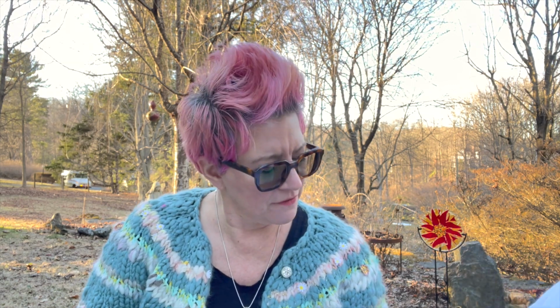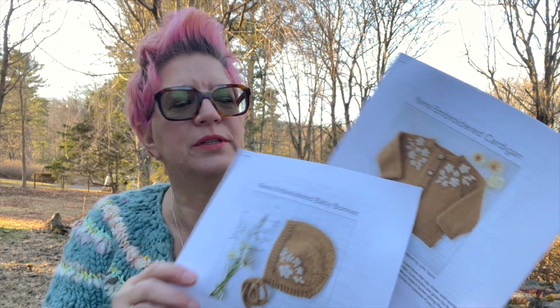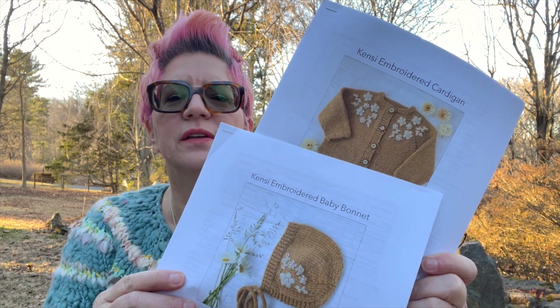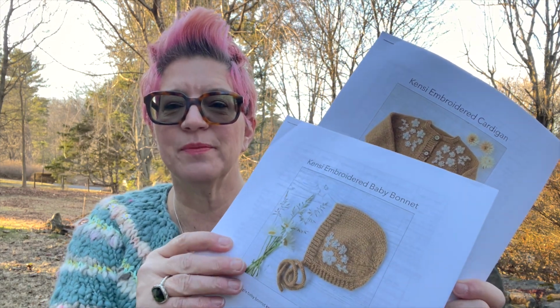I went out there, a couple friends of mine, one of them, a new grandbaby was just born last week, and the other one is going to have a new grandbaby. And so I found these cute patterns by Love Fibers, Julie Taylor. Aren't these adorable? They're called the Kenzie Embroidered Baby Bonnet and the Kenzie Embroidered Cardigan. I've never done embroidery on knitwear, and I love this bonnet look. So I thought I would knit 2 sets of those for my 2 friends' new grandchildren. And one is a girl, so that's good.